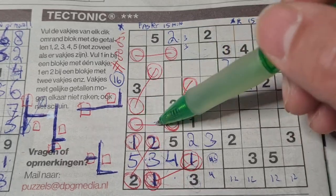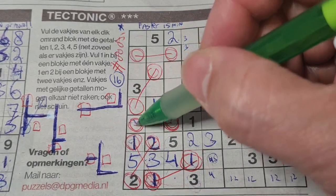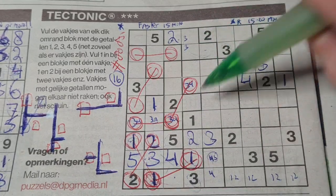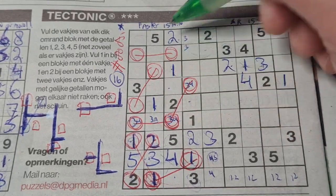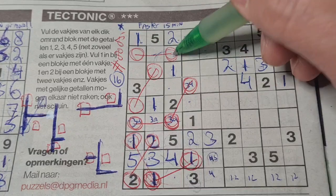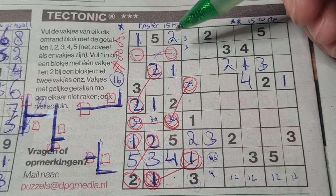These 2 boxes can be a 1, so 1 box left for the 1 in this area should be there. So 2 numbers left in this area for numbers 3 and 4. 3 and 4 is connected with that box, so 3 and 4. This box can be 1, that box can be 1, so 1 box left for the 1 in this area should be there. These 3 boxes around the 1 can be 1, so 1 box left for the 1 in this area should be there. These 2 boxes can be 2, so 1 box left for the 2 in this area should be there. It is connected with that box, so a 2.